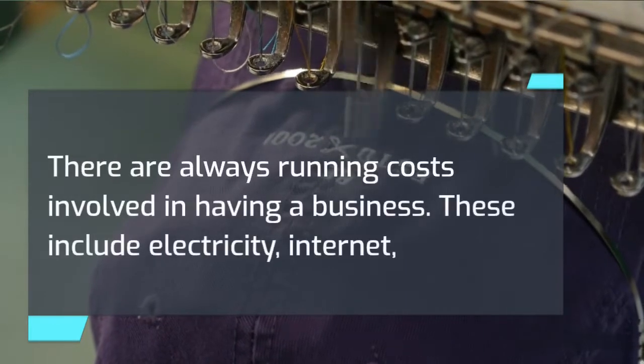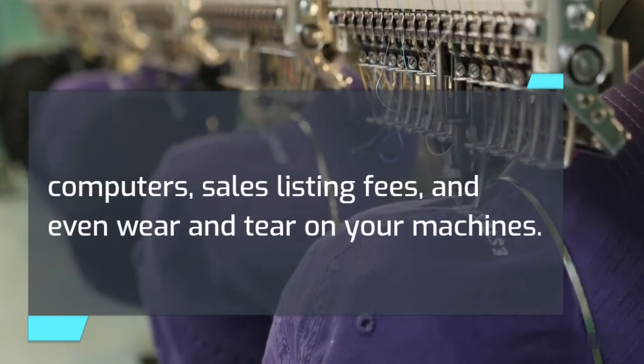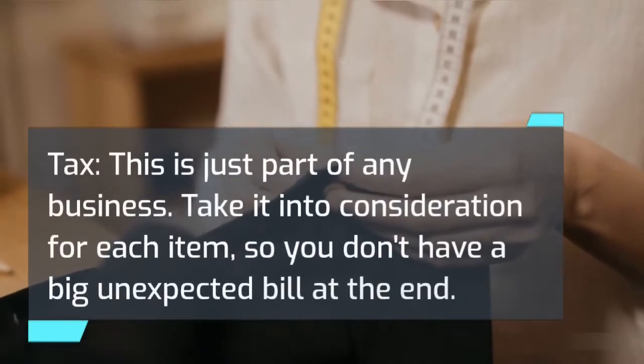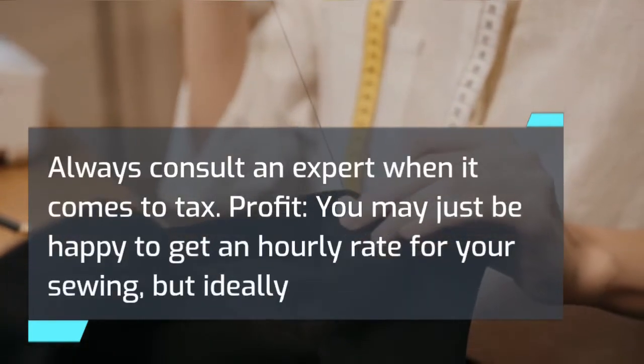Overheads. There are always running costs involved in having a business. These include electricity, internet, computers, sales listing fees, and even wear and tear on your machines. Tax. This is just part of any business. Take it into consideration for each item, so you don't have a big unexpected bill at the end. Always consult an expert when it comes to tax.